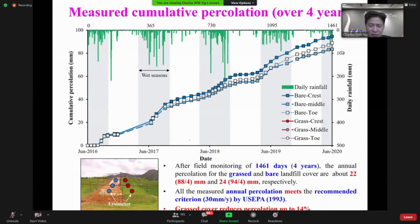Those are the 3 measurements on the bare side, from the crest, middle, and also toe. You can see the total cumulative over the 4 years. For the bare side, the maximum is around 88 millimeters. Sorry, for the bare one, actually it is 94. Divided by 4 is 24. And all those 3 lysimeters give you fairly consistent results.